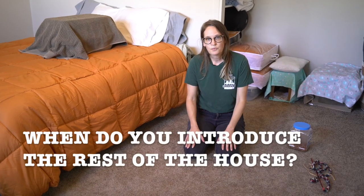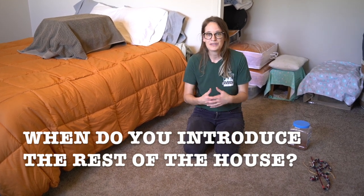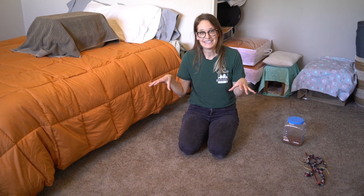Once you get to a place where when you enter the room, the cat comes out to greet you, they feel comfortable, they look relaxed, you might want to start introducing them to the rest of the house. That is the goal. We don't want to keep cats in these small spaces. Now understand, we don't want to introduce them too soon. I think the assumption is that cats want a lot of space, when in fact, a lot of space can be really overwhelming for a new cat. So that's why we start them in a small space first and get them to be comfortable and to trust us. If we introduce them to a big space too soon, you might have to start all over again.